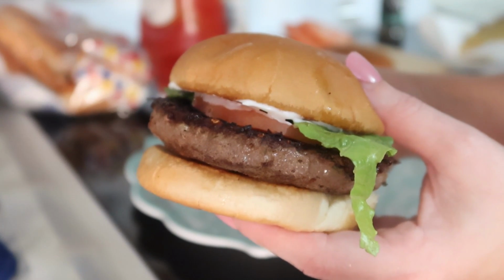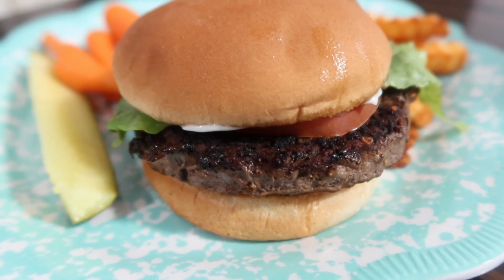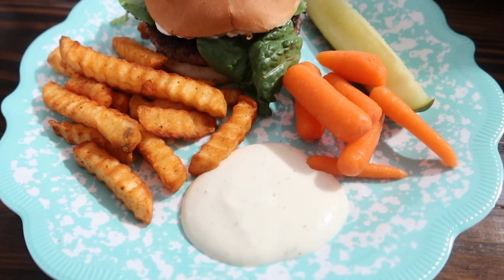You can see here the thickness and the quality of the burger patty. Like I said, I don't usually like pre-made frozen patties, but these are it for sure. And here it is, all plated up with fries and veggies on the side.